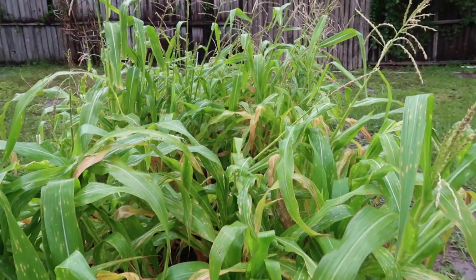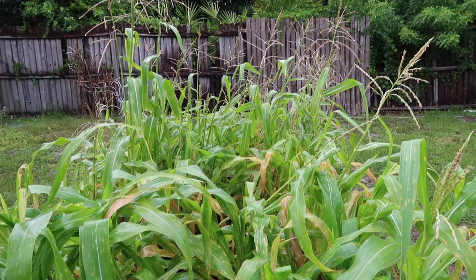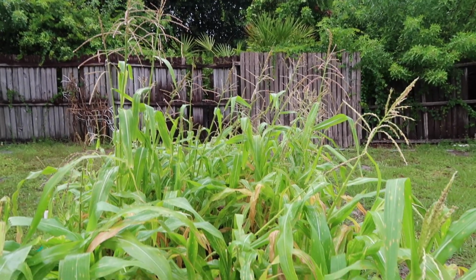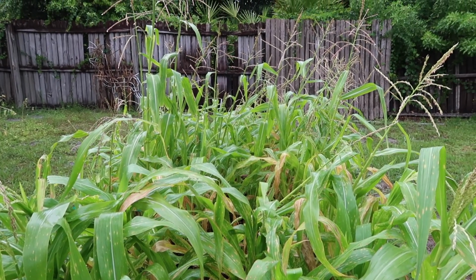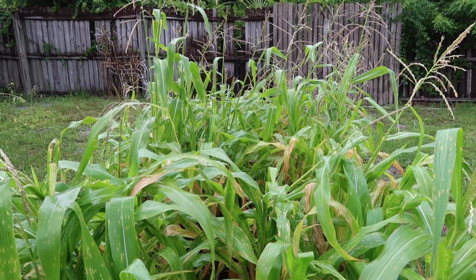You could definitely see where they have been pushed over by the wind. And like I said, those corn stalks right there are taller than I am. But it doesn't look too good for the corn, guys. And I've been growing this corn since, I believe, May. And today is August 1st.